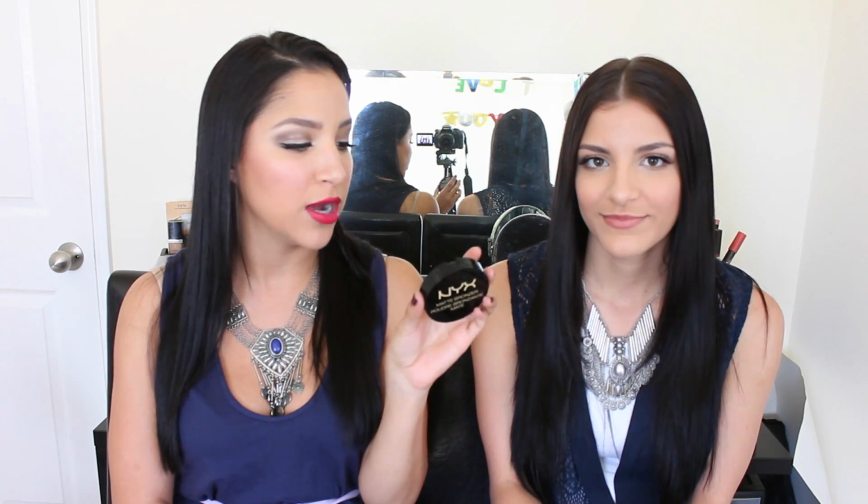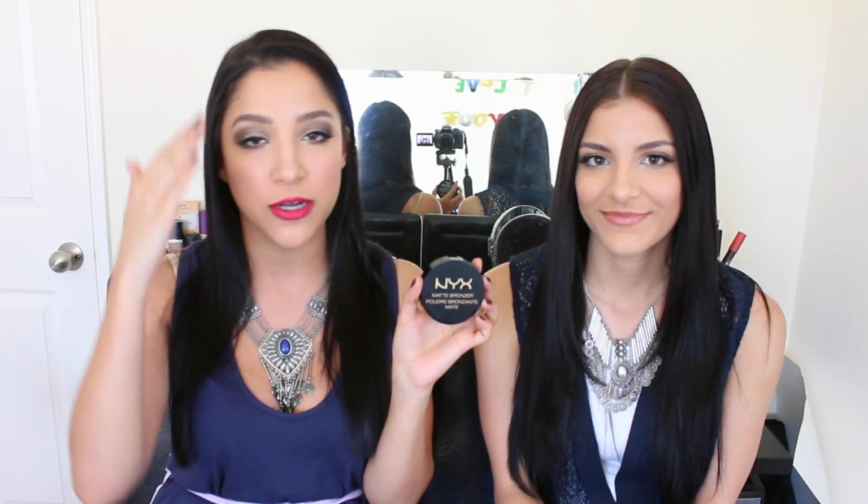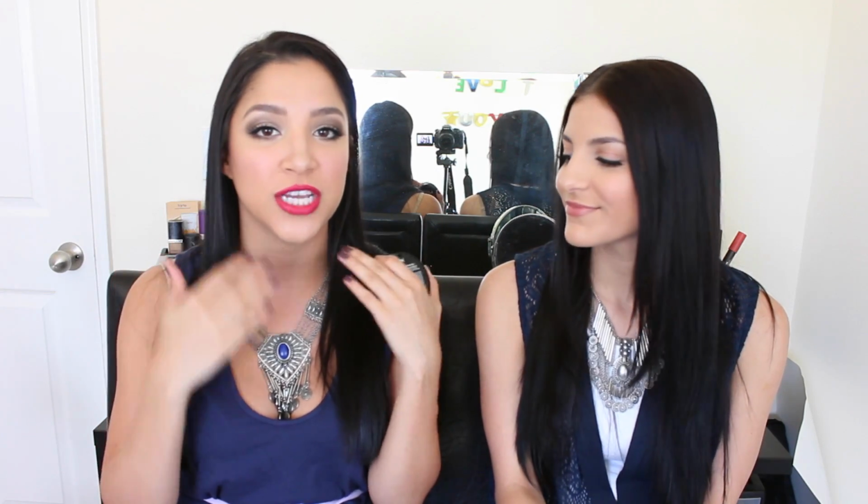And if you're looking for more of a contour, this is a really great option. This is by NYX. This is their matte bronzer in the shade Deep Tan. This is also a matte bronzer, which is perfect for contouring. Just put this on the hollows of your cheekbones, you know, the outer corners of your forehead, your chin, that type of thing. So next we're going to show you some eyeshadow options.